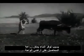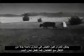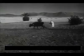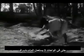Because there is water, food can be raised on the land of an oasis. Farmers can live in permanent homes instead of following herds, as we nomads do. But even in the oasis, water is limited. Each farmer takes his turn at using the water for a limited time each day.